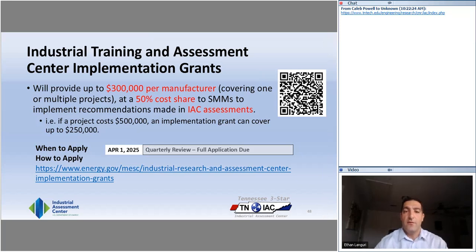One of the requirements for this grant is that the plant should have had an IAC assessment, an assessment done by one of our centers or equivalent. A lot of our former clients applied to these grants, already received them, and implemented projects. The next quarterly review cycle is on April 1st. Again, this is still out there, and it is really helping manufacturers implement some of the major energy projects for their plants. So it's very attractive and helping the industry. Hopefully we can see this continuing even after this deadline.